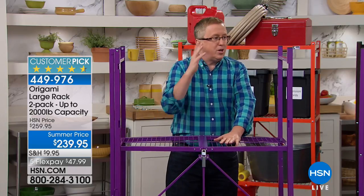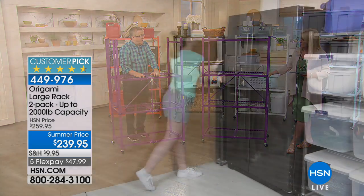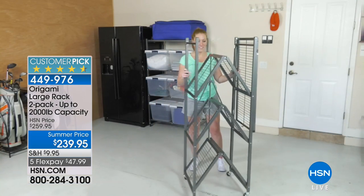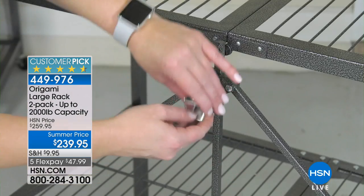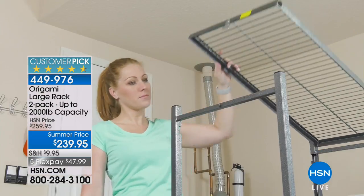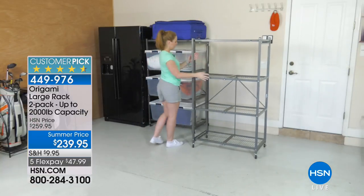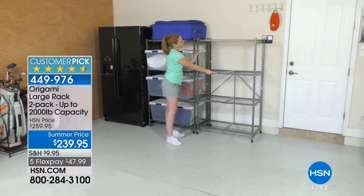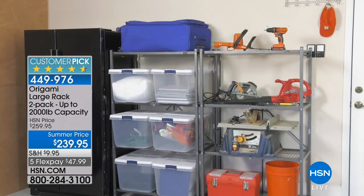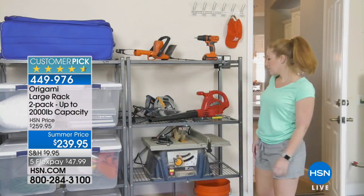They probably could have made one for $40 that would have been plastic, and they use it twice, and all of a sudden it caves in the middle of the night. That's not what customers want. They want something that they can depend on. Origami has been that, and that's why it's, I think, one of the biggest customer picks I've ever seen by far, in my 19 years at HSN. It is absolutely insane. If you just read the reviews, I literally probably could have brought out 20 pages of five-star reviews on this.